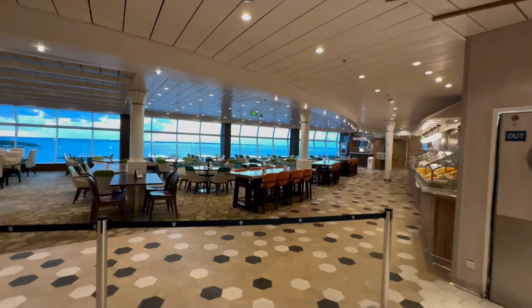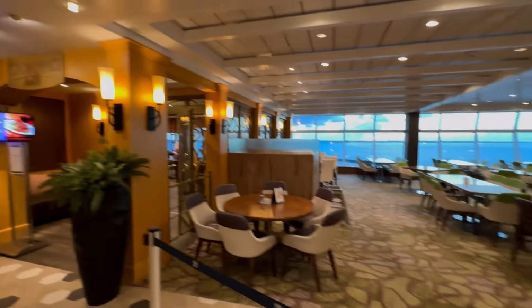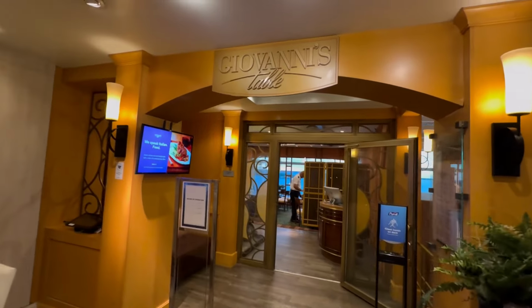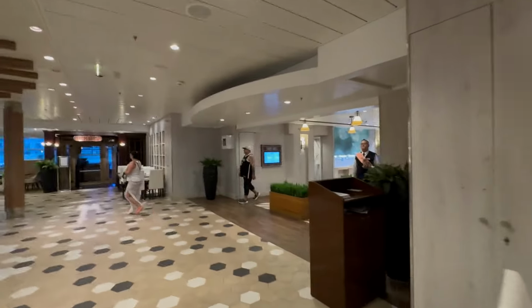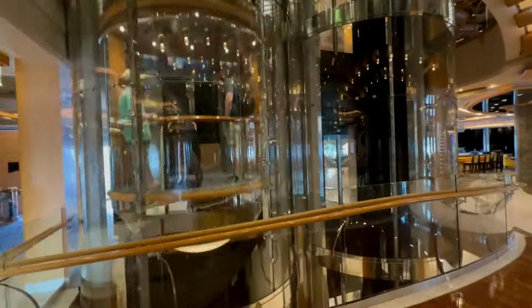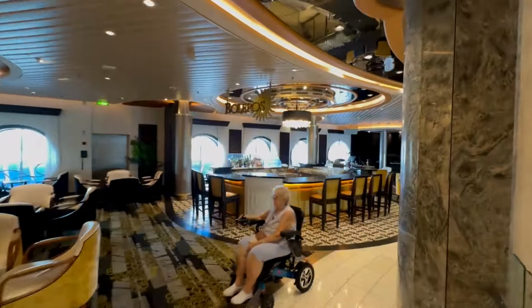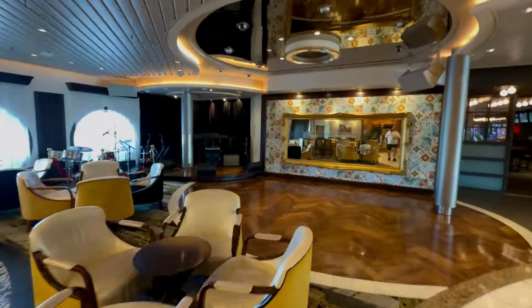But one of the things they did, they only opened up half of the area at the beginning. Both of your specialty dinings, your Giovanni's Italian and the steakhouse, were actually right when you walked in the Windjammer as well. So they're all in the same spot. The only restaurant that wasn't in this area was the Japanese restaurant and the sushi bar.